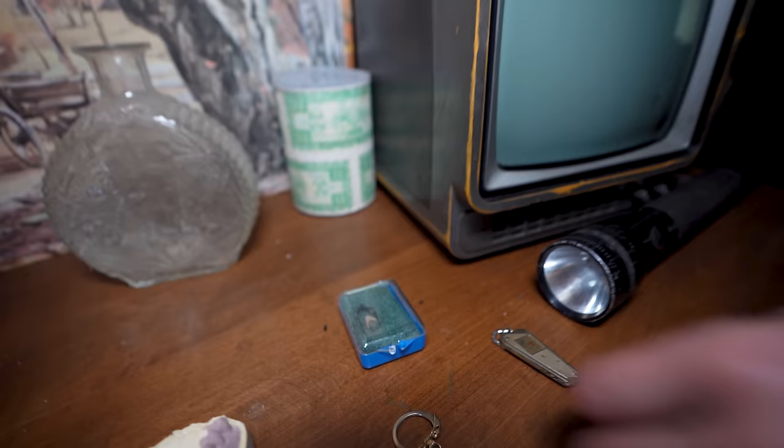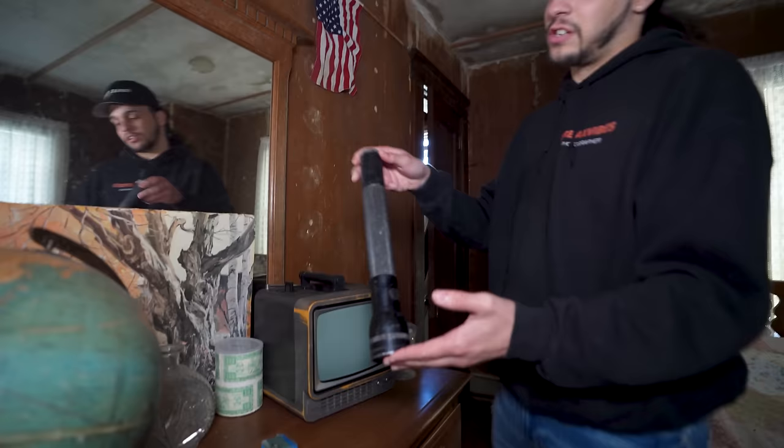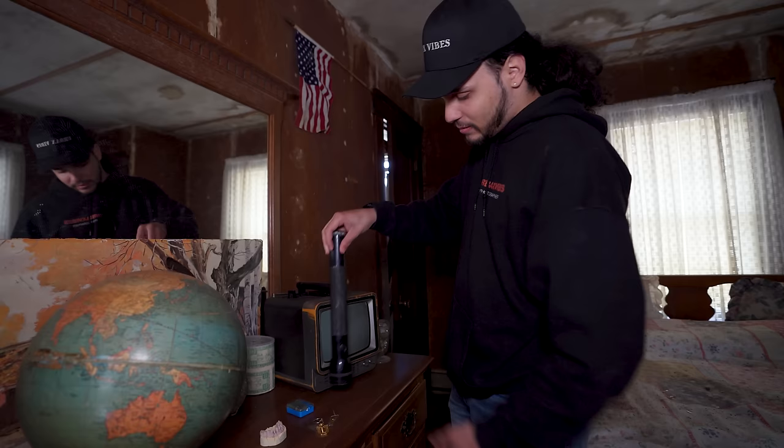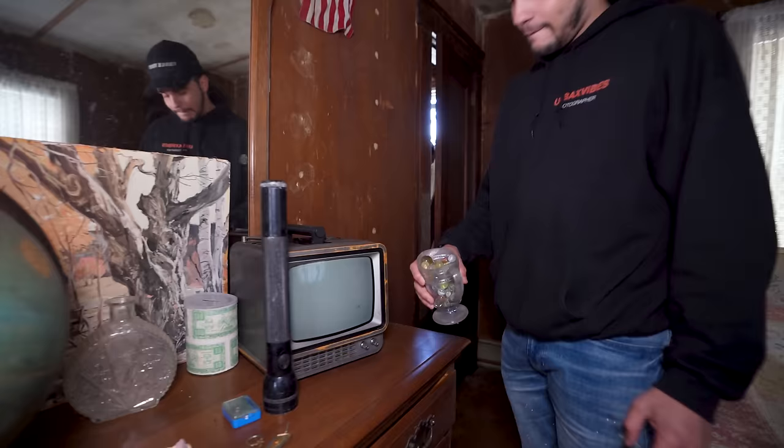Yeah. This is some more keychains and whatnot. But of course, this is an old school police style flashlight. It's really long. They'll hook onto their little holder right here. Of course it doesn't work. It's probably been sitting here for years. You got some marbles. That's cool.